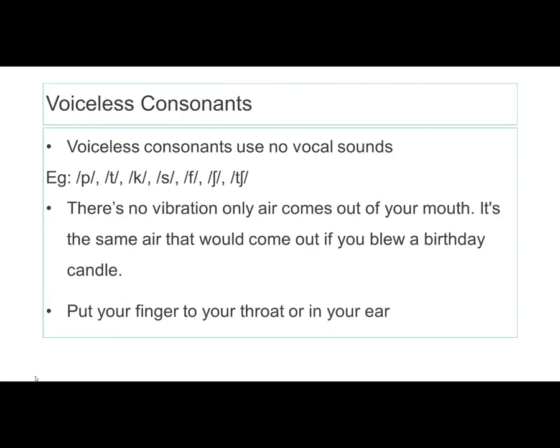Voiceless consonants don't use vocal cords. So p, t, k, s, f, sh, ch. There's no vibration. The air is just coming out.